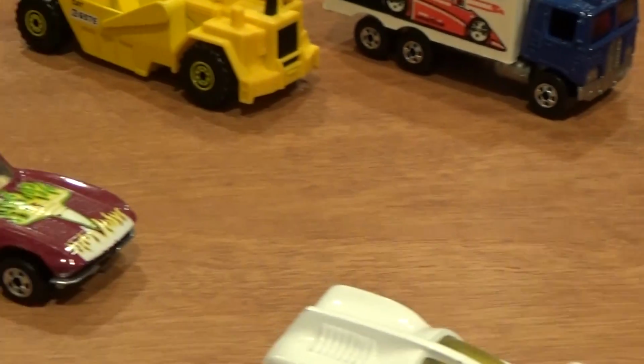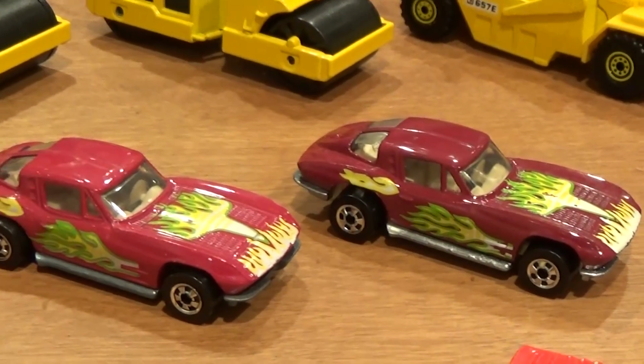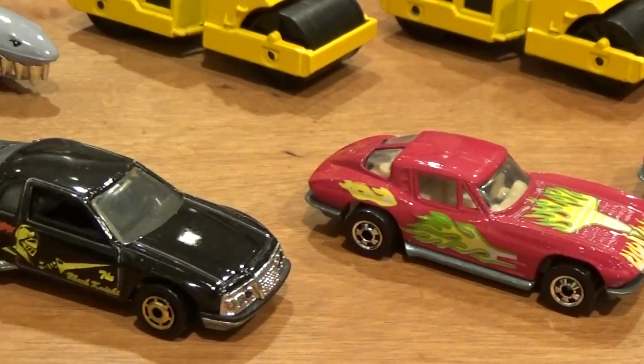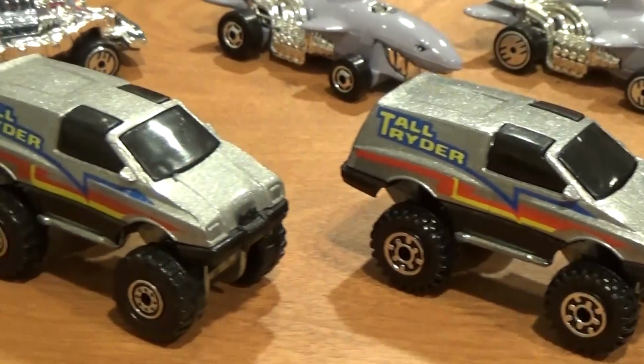And going up and over here, we have the Split Window 63 Corvette. Thunderburner. Tall Rider. Riding tall.